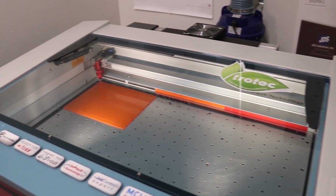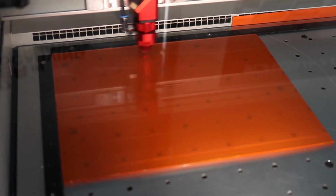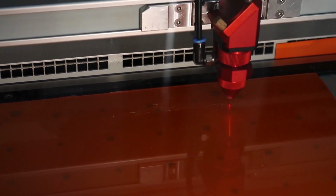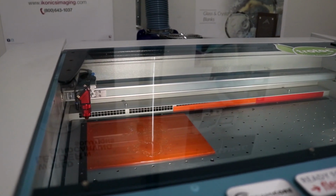The partnership with Trotec and IKONICS Imaging is fantastic. It started many years ago. We've been in the industry together for a long time. However, in the last couple of years, we started doing educational seminars with Trotec, IKONICS Imaging, and JDS actually. The seminars are fantastic for education for the industry. It's one of the main reasons that we also developed a product called Laser Orange, which is a perfect complement for laser and sand carving.